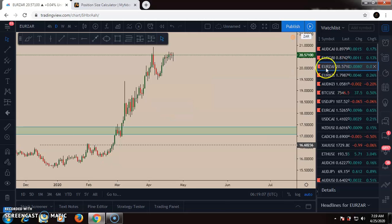And for Euros, okay, this was also in our watch list for last week. This is what we got from the weekly and our extended W formation.